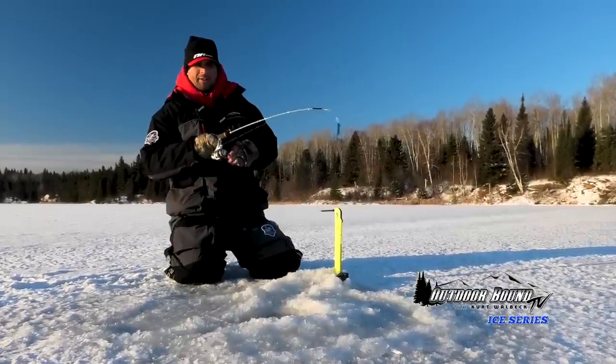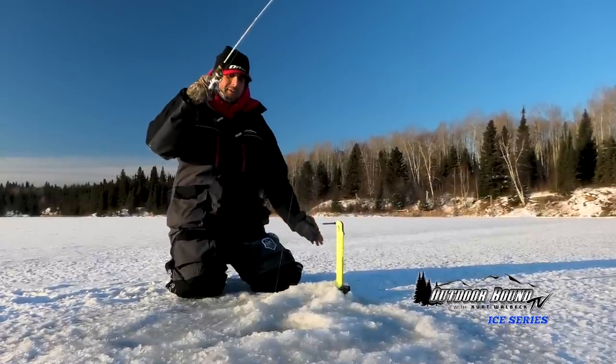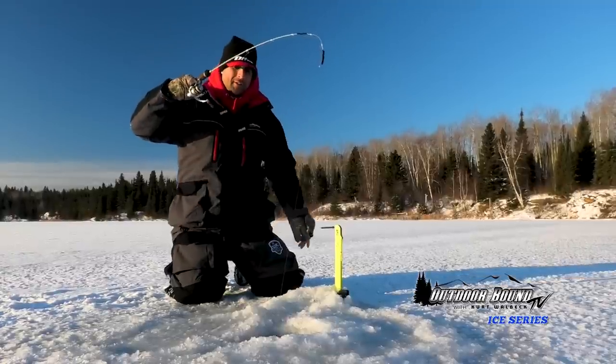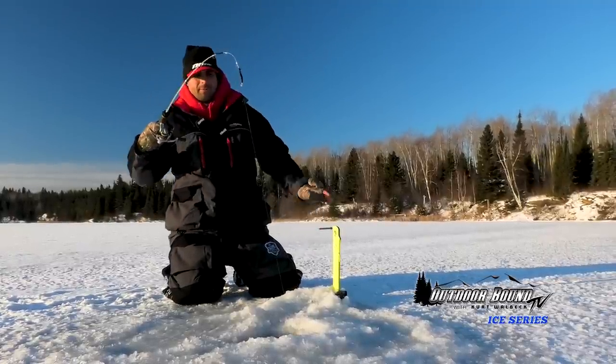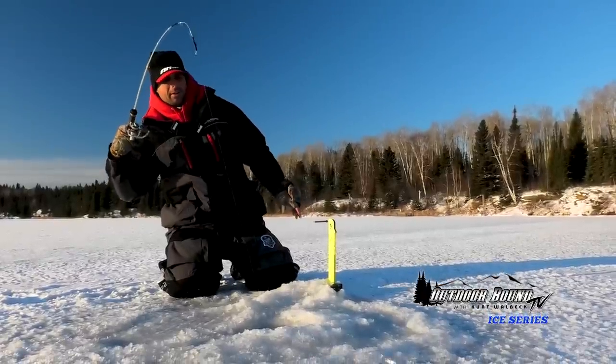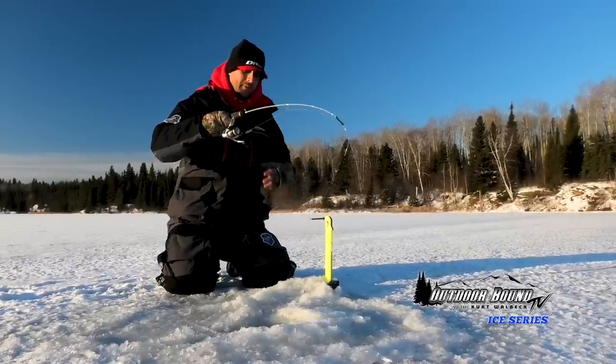And dead sticks. I can't say enough when you're fishing for rainbows or any trout, dead sticks sometimes will outperform your jigging rod. And my personal opinion is that you're away from the hole. You have no sound activity and they're more likely to feed there. This is a big boat, probably a 24 inch rainbow.